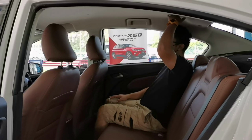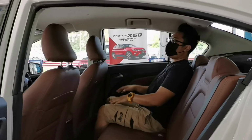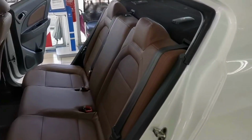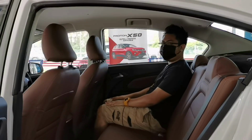Speaking of room, headroom also not an issue. Thanks to the Persona's rather high roofline, even sitting laid back, my head is not touching the ceiling, which is quite rare for a B segment car. Now the angle of the rear seat is also quite nice. It is slightly reclined, so the posture is quite relaxed.